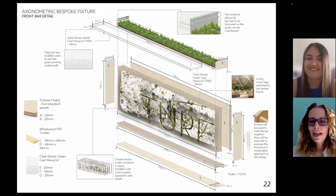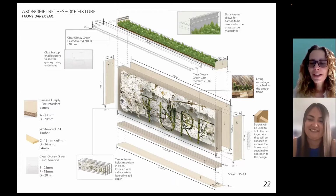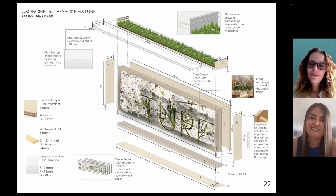Fantastic, thank you, Kate. It's some really lovely material choices there, and it's great to see you exploring sustainability. Really interesting ideas, and I love this image. Thank you. Thank you.